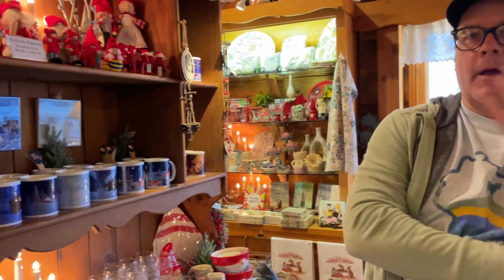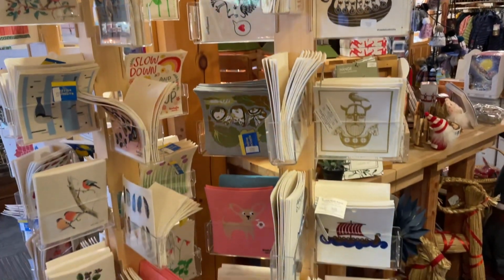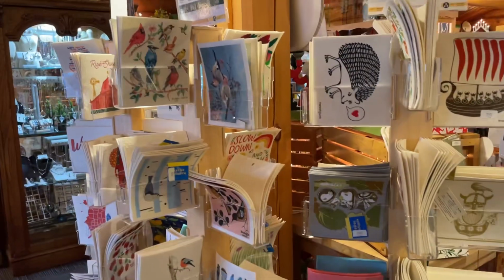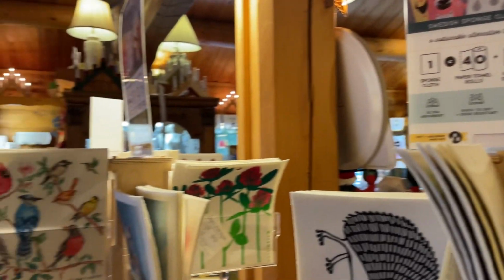And then probably one of our most popular items that we sell, dishcloths. I mean, everybody loves Swedish dishcloths. One sponge equals 40 paper towel rolls. That's unbelievable. So you get bang for your buck with one of these little dish towels that costs only $6.95. I like them. They're easy to wash. I use them for dishes. I actually love wiping down my countertops every night.